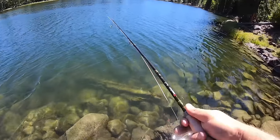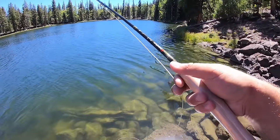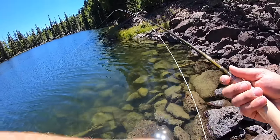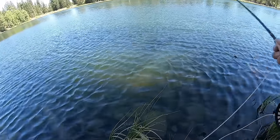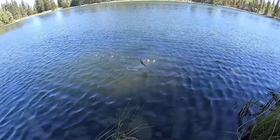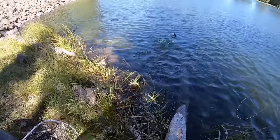Oh, missed one. Dang it, I wasn't paying attention. My indicator was all the way down for like 2 seconds, and I'm sitting here looking for it. Shoot, you guys, dang it. There we go, fish on. Fish on, little tiger trout right here. There was like 3 others next to him too.